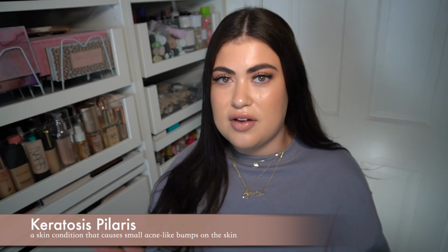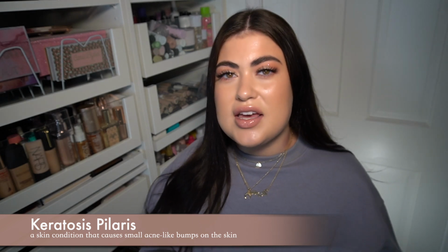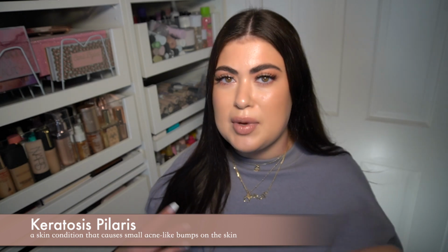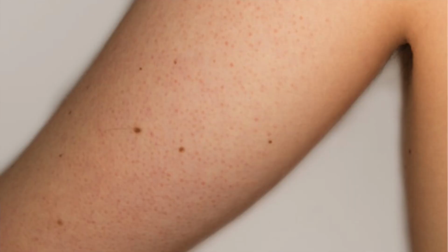So KP is also known as chicken skin. I hate that reference, and also strawberry skin. It's called Keratosis Pilaris. Hopefully I'm pronouncing everything correctly, but basically it's the little bumps that appear on the skin. They can be on the back of the arms, they can be on your thighs, they can even be on your face, but most commonly people suffer with it on their arms, and I suffered with it on the back of my arms. So these little bumps can be raised, they can be red, they can be inflamed, they can look different on different skin tones, and they can be peskier for some people to deal with, and for other people they come and go.